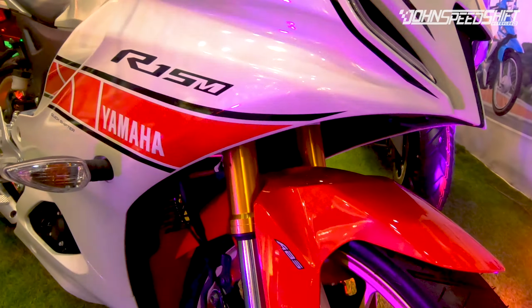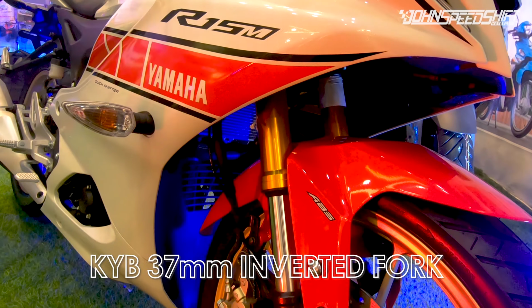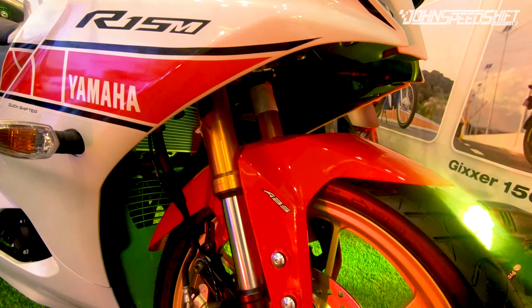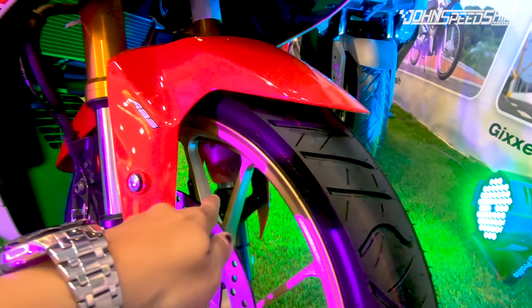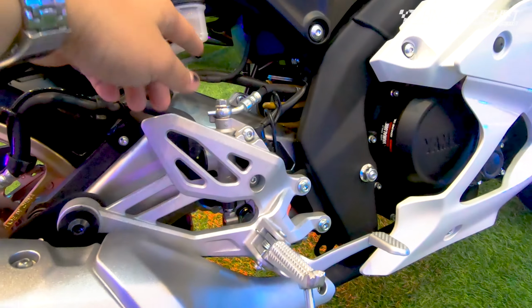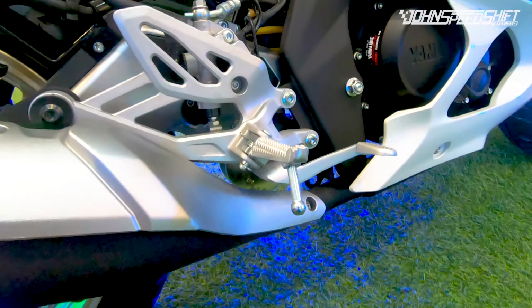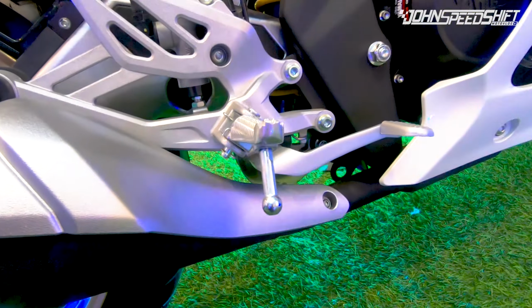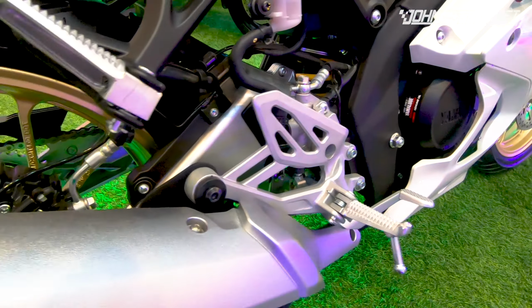Yung front suspension natin guys is the same KYB 37mm inverted fork. Yung pinagkaiba lang dito sa motor na ito is kulay gold lang siya. And this is a KYB fork that is made in Indonesia. At sa likuran niya naman mga pare ko ay meron tayong KYB non-adjustable na monoshock. Pero with linkage siya sa ilalim para medyo yung damping ng mga bumps is well absorbed, no? And of course, the swing arm is still the same. Yung maganda dito guys, kasi aluminum na yung swing arm niya.